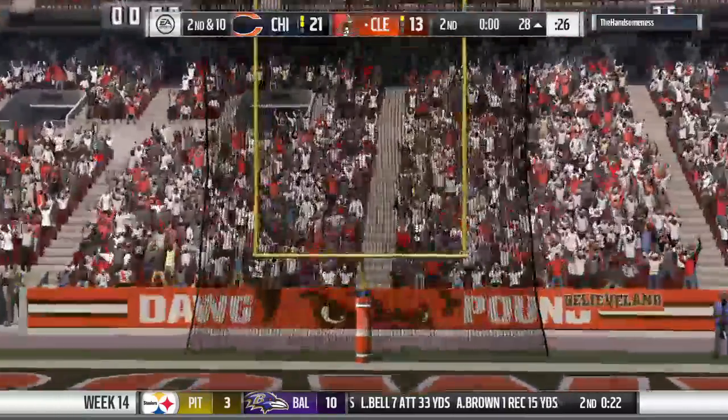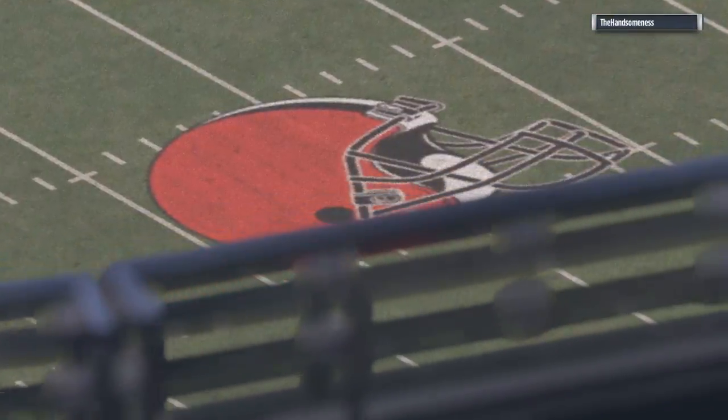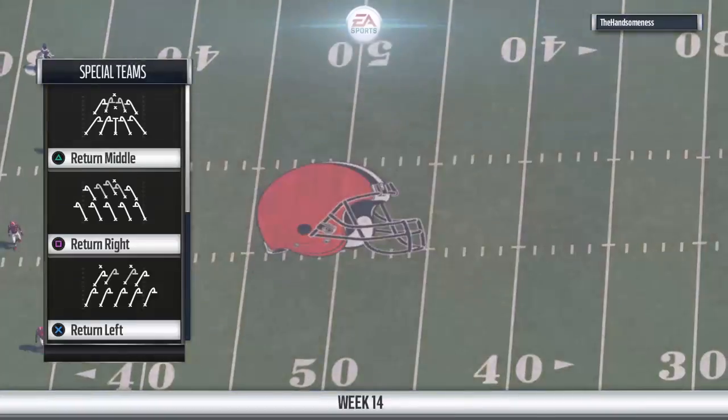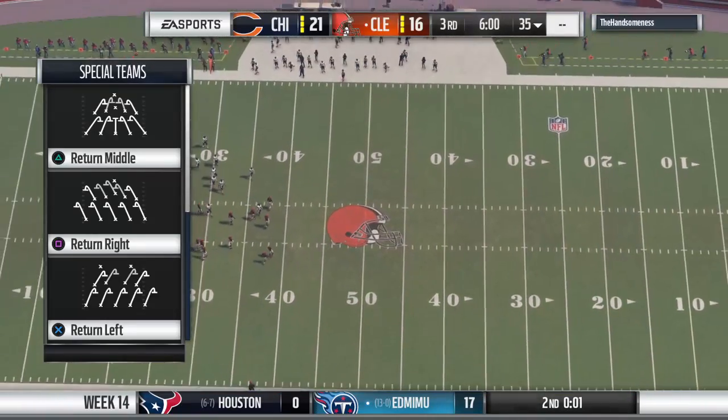And this will split the uprights. It's right down the middle. So we've come to halftime in a 5-point game. We'll send you down to Orlando as we check in with Larry Ridley and our EA Sports Halftime Report. Larry?